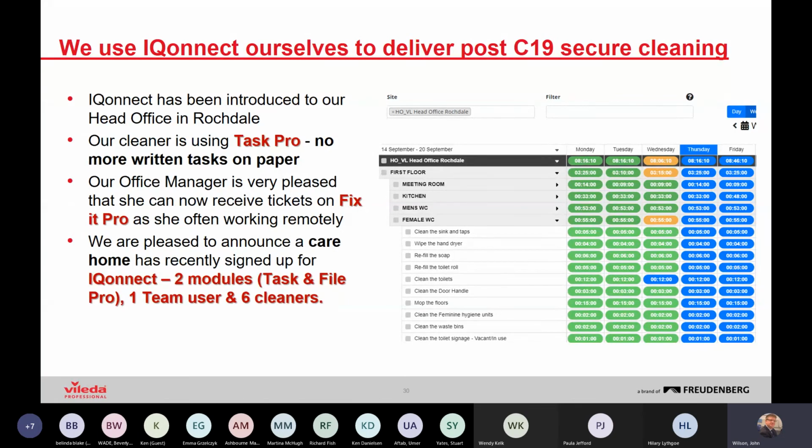And our office manager, Tracy, is very pleased because now that she works at home, she can control everything, assign tasks all from home, and she can even receive tickets from our cleaner if there's any problems or if she's low on supplies. And we are pleased to announce that we have signed up a care home that's recently signed up with two modules, Task Pro and File Pro. This allows them to assign tasks to cleaners, and File Pro allows them to upload cleaning instructions. They've gone with 6 cleaners that are using the system and 1 team user. And again, you can pick and choose how many people you want to use the system for. This has really helped their facility.